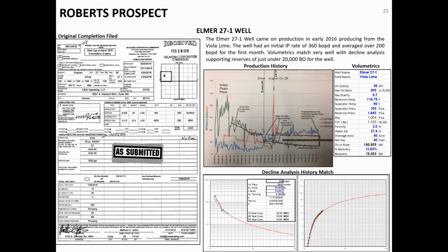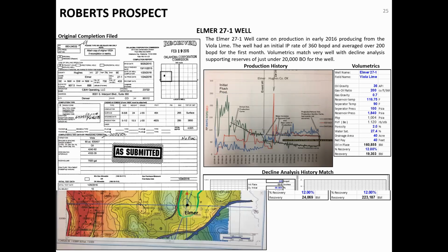Basically took the production history from that well in the first 5 months, and matched it with the decline profile, and then checked it against the volumetrics for what we would see in the Viola, and we're getting about 19,000 barrels in the Elmer well, which ties good with the volumetrics and the decline. So using that profile, we built the production forecast for the Roberts location.